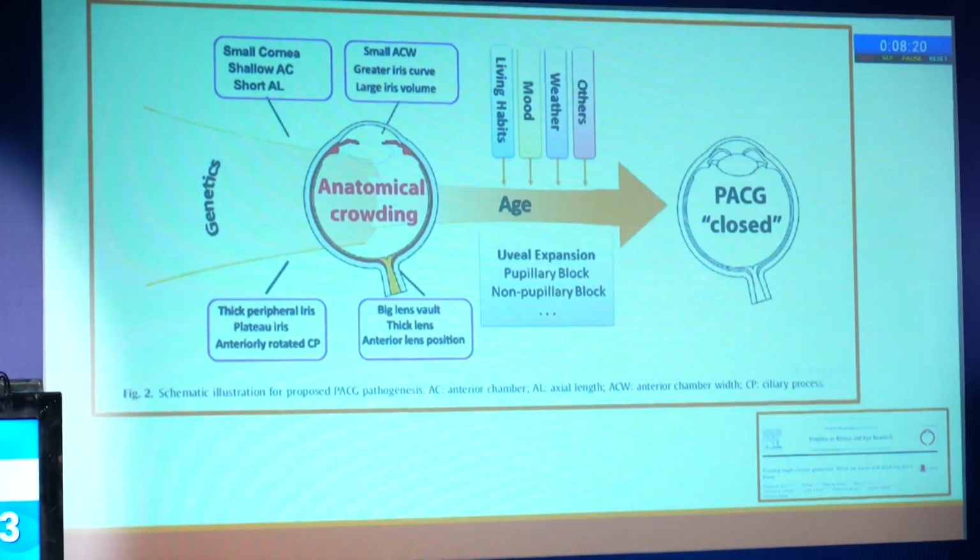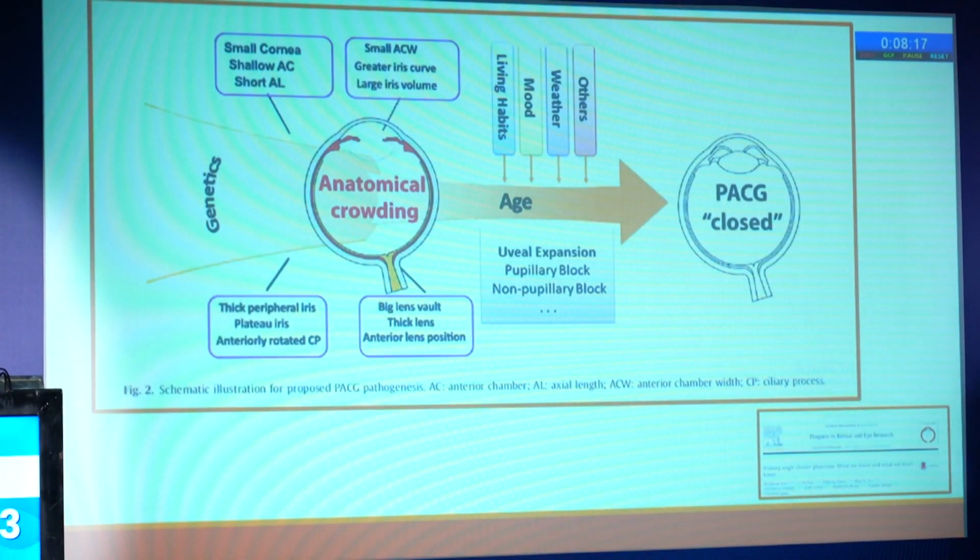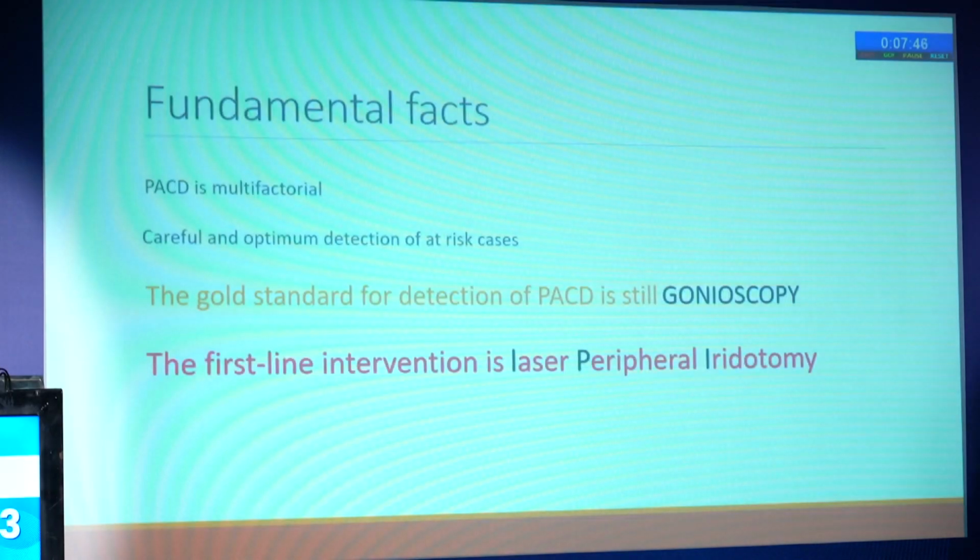So if we go into the pathogenesis of primary angle closure glaucoma, it is a genetic predisposition with an anatomically abnormal eye where there is crowding because of higher lens volume and smaller cornea, shallow anterior chamber. There is thick peripheral iris, plateau configuration, and that can lead to pupillary block or non-pupillary block mechanism, or in some situations uveal expansion with some living habits, ultimately leading to a narrow entry to the anterior chamber angle, and this PACG. So fundamentally, angle closure disease is multifactorial.